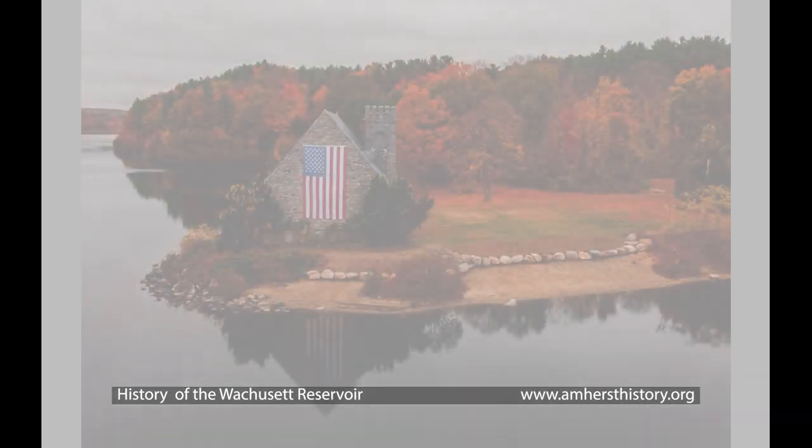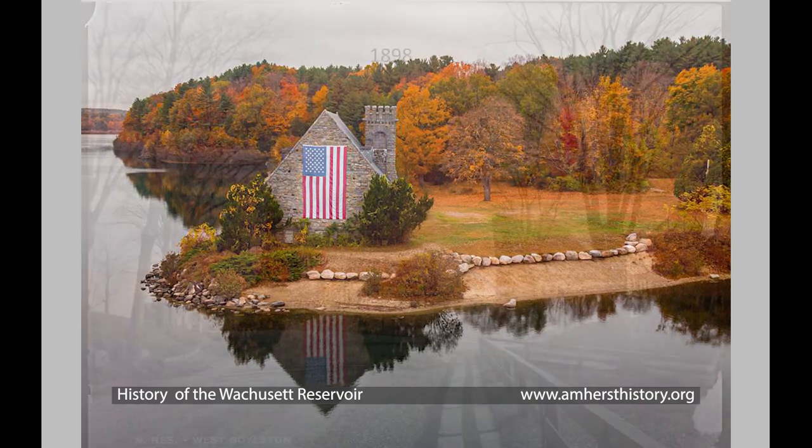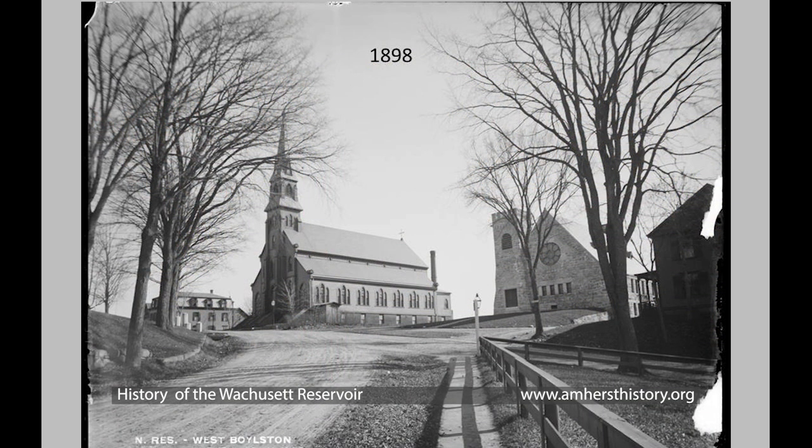There it is. So that's what you see when you drive by the causeway in West Boylston at Route 140. That's the old stone church that was allowed to stay. So we think of it as a symbol of resilience. The landscape changed all around it. So this is a photo from 1898. The old stone church was built in 1892. It replaced one destroyed by fire 2 years before, and it was built of stone. So good choice to build it from stone.